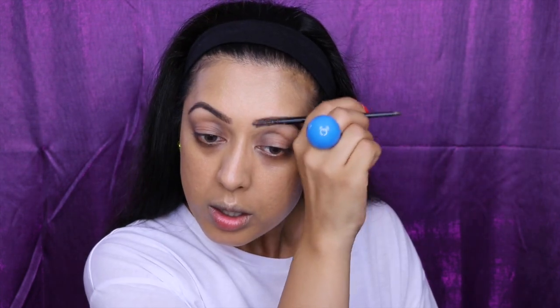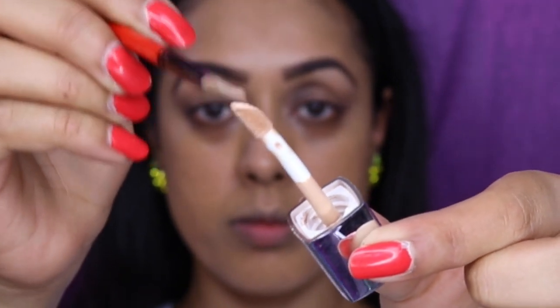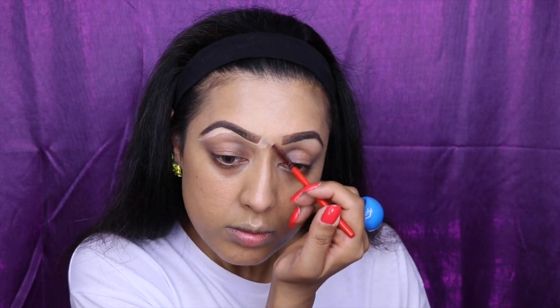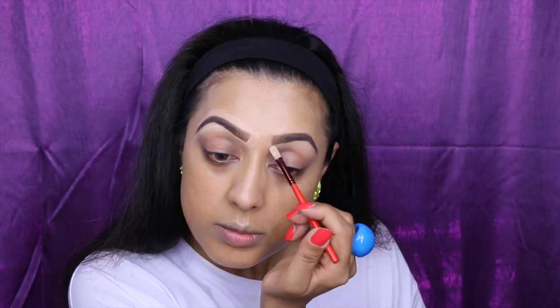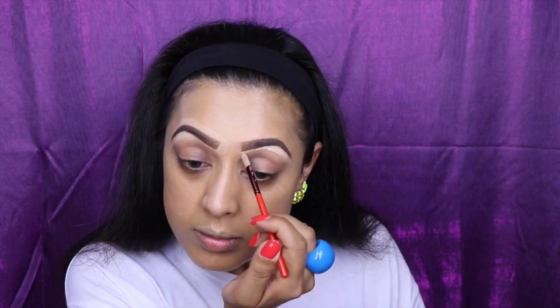So I'm just doing very short strokes into my eyebrows, then I'm using the spoolie end to brush it out. Now to carve out my eyebrows, I'm using Bourjois Radiance Reveal Concealer. Any concealer will do, to be honest. The shade I'm using is 02 Beige. I'm using a concealer brush just to carve out my eyebrows. I can't help it, this is a habit of mine now that I do this all the time, just to make them really neat and tidy and sharp looking. And basically just running it underneath the eyebrows to tidy them up.